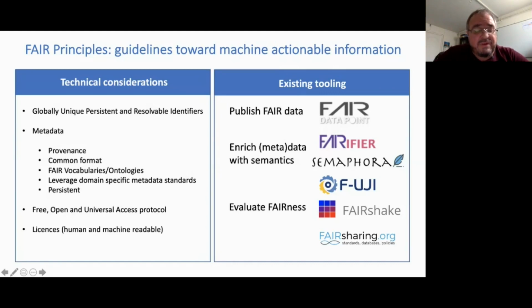And they are based on two things: technical considerations. FAIR is based on the idea that each data and metadata should have globally unique, persistent, and resolvable identifiers. Around metadata, this includes subtopics such as provenance, common format, FAIR vocabularies and ontologies, the idea of leveraging domain-specific metadata standards, and the fact that metadata should be persistent despite the disappearance of data, but also access protocols to be used, authentication, and licenses. I will not go into the details.